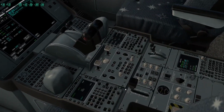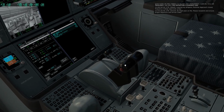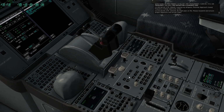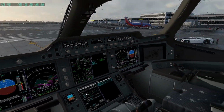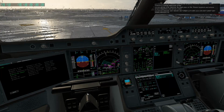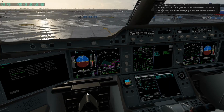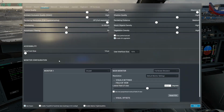Yes. Can take you over to default video is required and yes. Take off configuration. 4 Charlie Golf, turn right heading 360, direct Wilkes-Barre, climb maintain flight level 290. Okay, we are cleared for taxi. Okay, right 360, direct Wilkes-Barre, VOR, and confirm 3, say the altitude again for us. Maintain flight level 290. 290, 4 Charlie Golf.